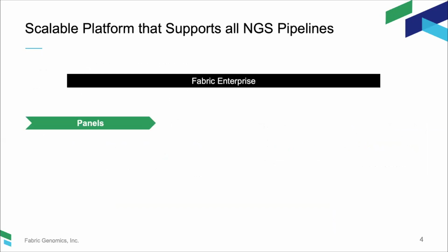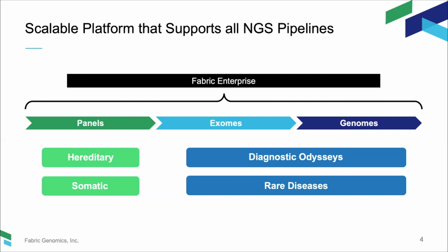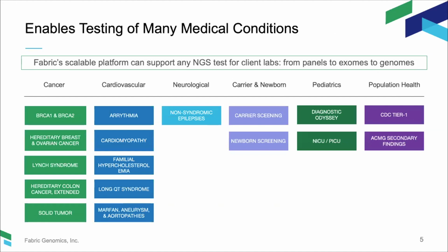So on today's webinar, we have been focused on the use case of whole genome testing. Fabric's platform supports whole genome as well as whole exome interpretation for rare disease as well as diagnostic odysseys. And we support panel testing for both hereditary and somatic use cases. Indeed, Fabric can be used for a broad set of medical conditions, including hereditary cancer, cardiovascular disease, neurological conditions, carrier and newborn testing, pediatrics, and population health.